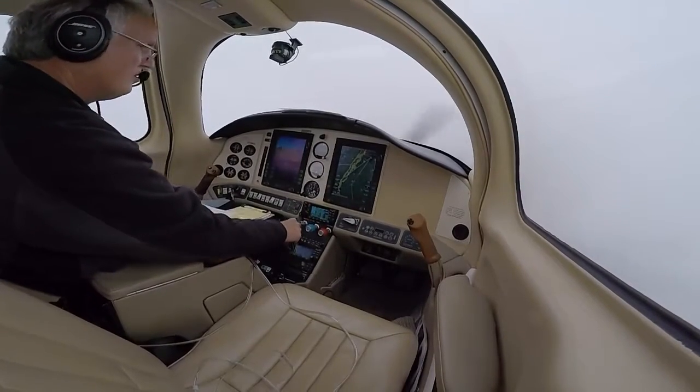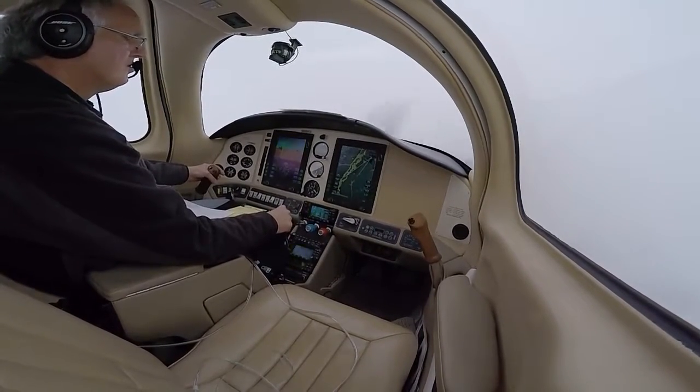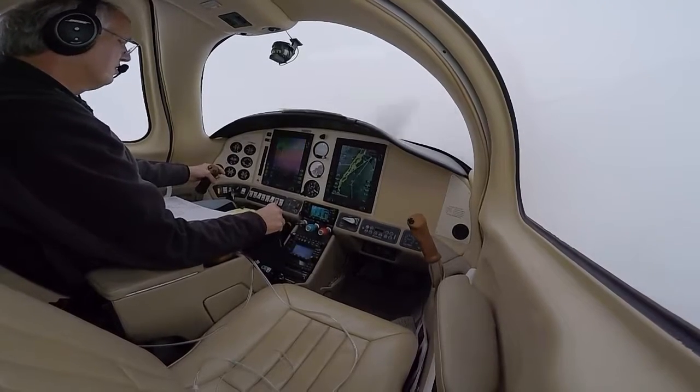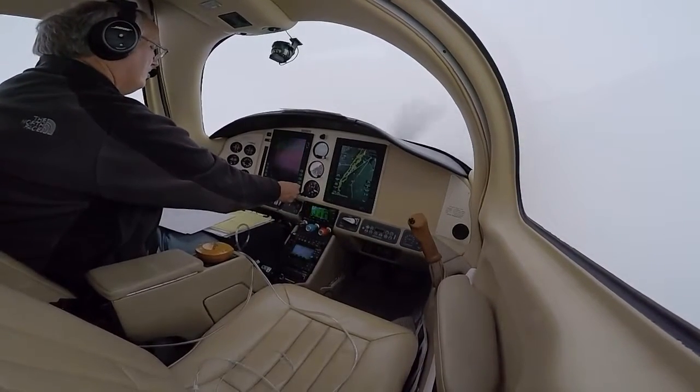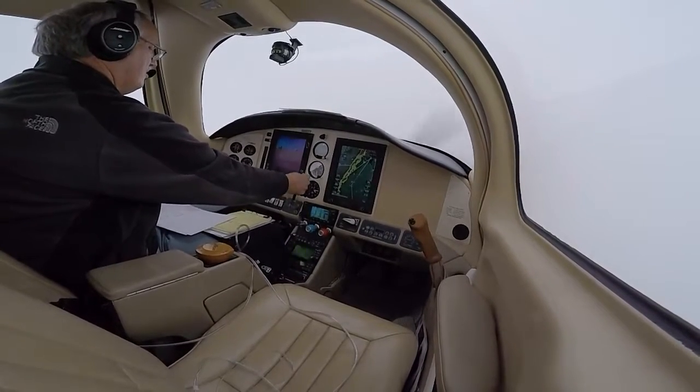Number 2528 Tango, descend to maintain 2,000. Going to try to get you low enough to see if you get down to the bases. If not, we're going to give you an instrument approach of your choice to get in there. Okay, I'll head down to 2,000, Columbia 28 Tango. Southwest 1672, contact approach 118.8. 118.8, Southwest 1672.